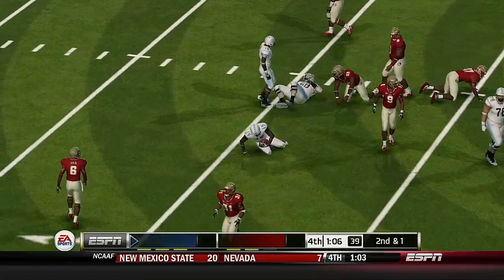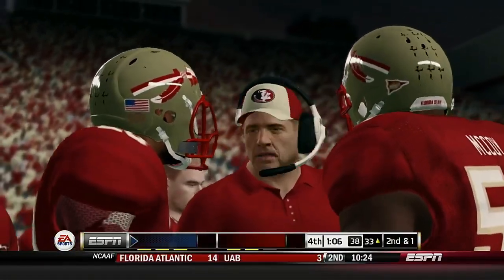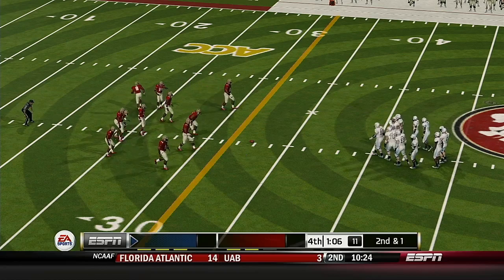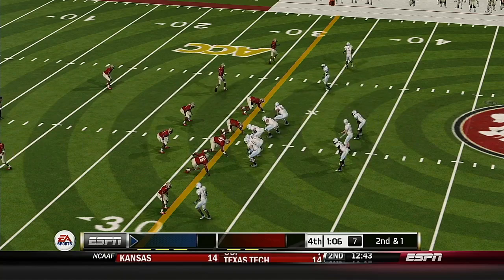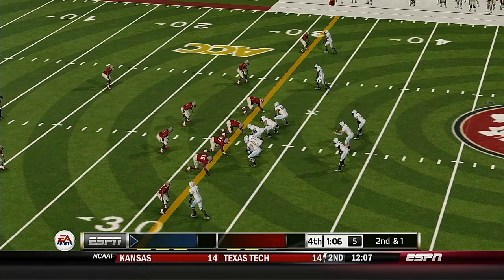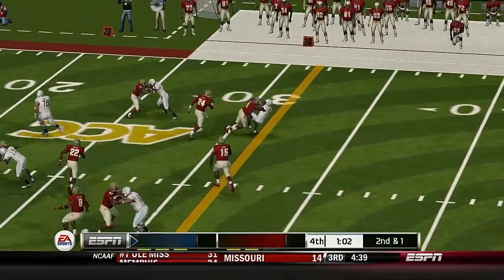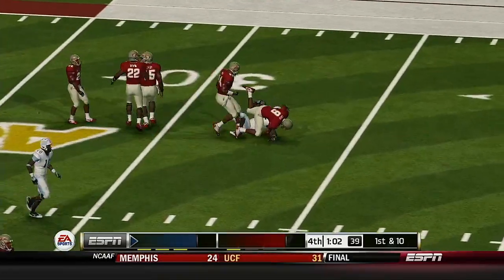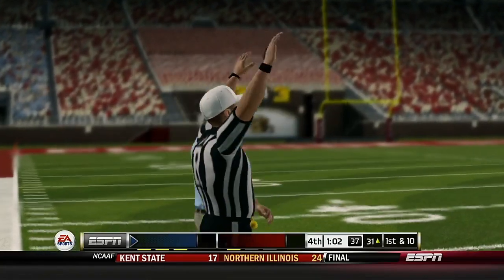Makes it out to about the 33. The Seminoles will use their first time out of the half. It's second down now, and they're just a few feet away from that first down marker. Just over a minute left. Takes the ball right, and they make the stop around the 31-yard line. The Seminoles are going to call their second time out.